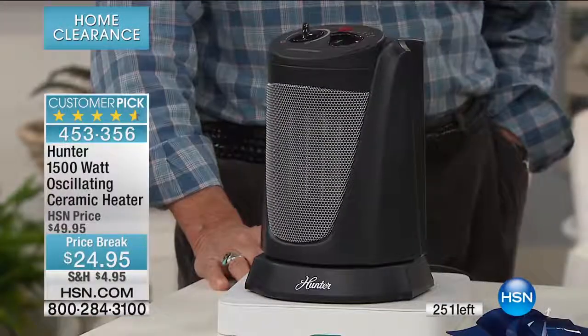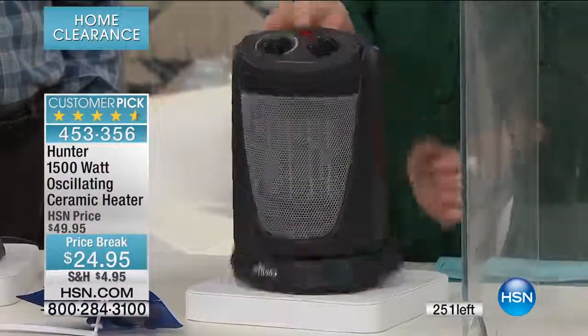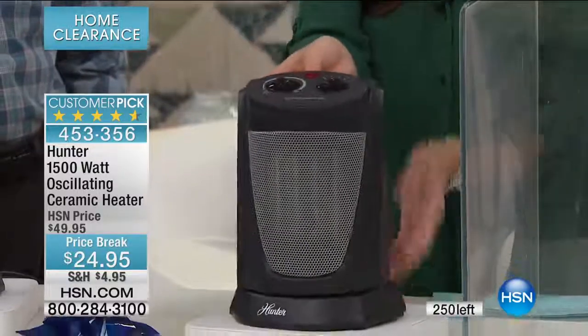So you don't have to worry about it if someone were to hit this, and maybe the kids or the animals happen to hit this and it knocks over. Right. Even if I pick it up by the handle on the back, it instantly turns itself off. So I love that safety feature.